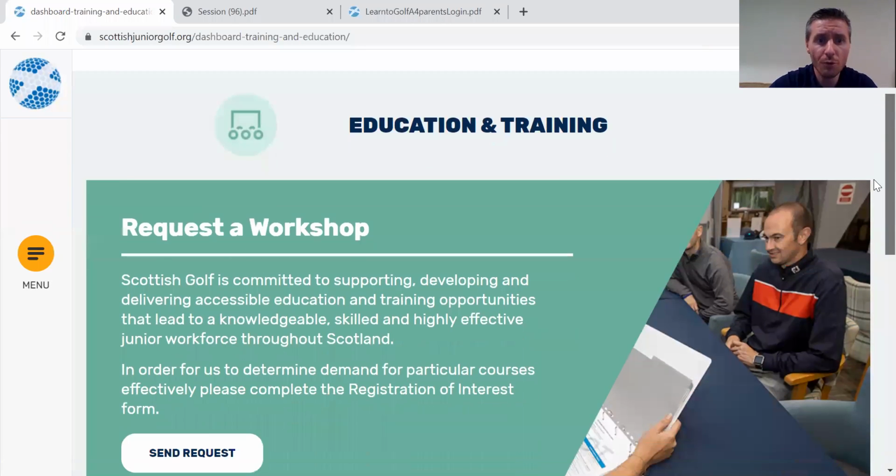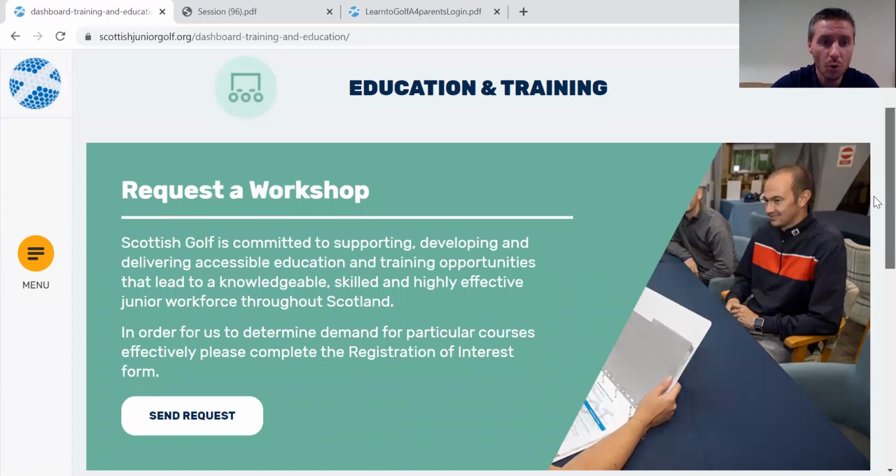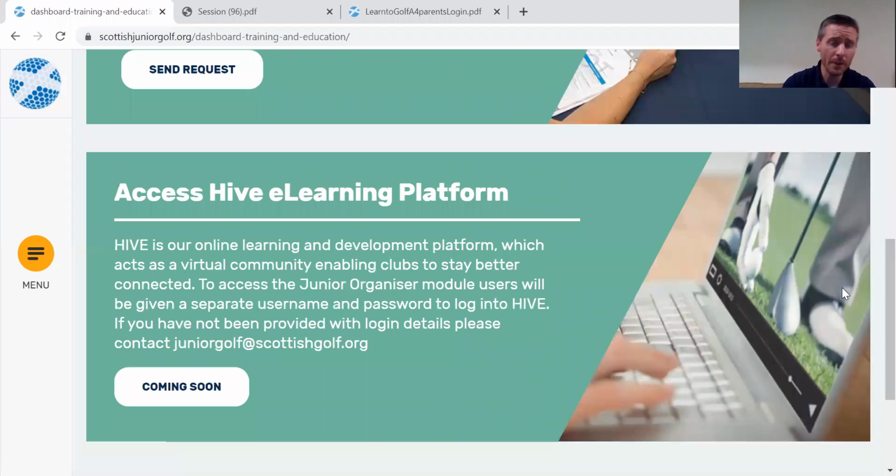So in here, we've got request a workshop. So if there's anything you want to attend, you can't see at the front end, you can go on there. We've also got access to Hive. So shortly, we'll be launching Hive for our junior organisers. Again, that will give them an opportunity to log on and connect with other clubs. And that was one of the big things from the junior forums, people saying they wanted to connect with other clubs around the country, curious as to what clubs are doing. And that'll give an opportunity to do that, as well as access some of the resources.